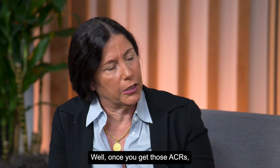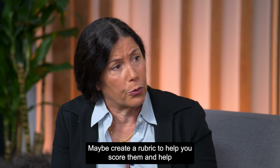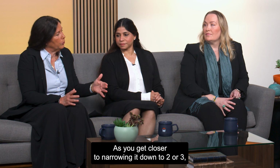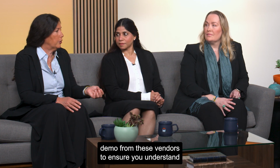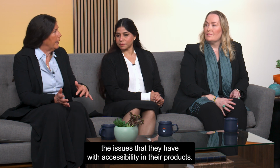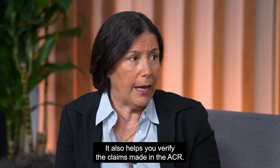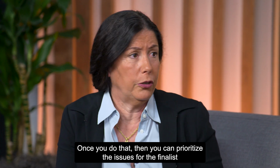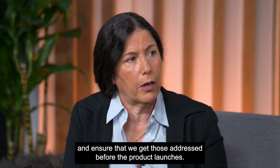It's maybe referred to as VPAT incorrectly because that's just a template. Once you get those ACRs, you can compare them between the different vendors, maybe create a rubric to help you score them and compare them from an accessibility point of view. As you get closer to narrowing it down to 2 or 3, you could conduct a smoke test or request an accessibility demo from these vendors to ensure you understand the issues that they have with accessibility on their products. It also helps you verify the claims made in the ACR. Once you do that, then you can prioritize the issues for the finalist and ensure that we get those addressed before the product launches.